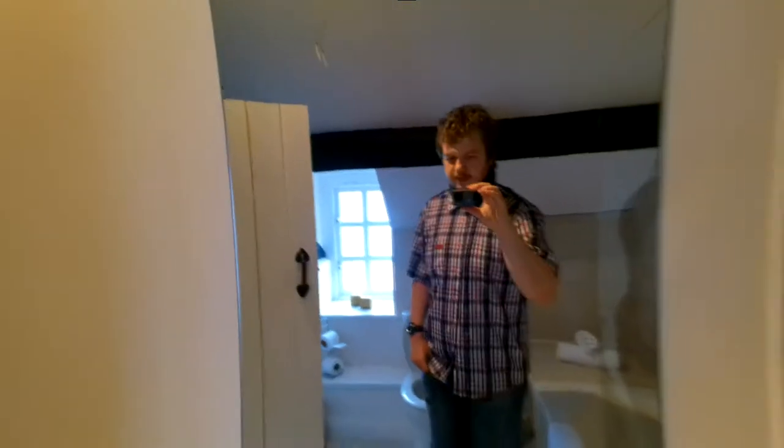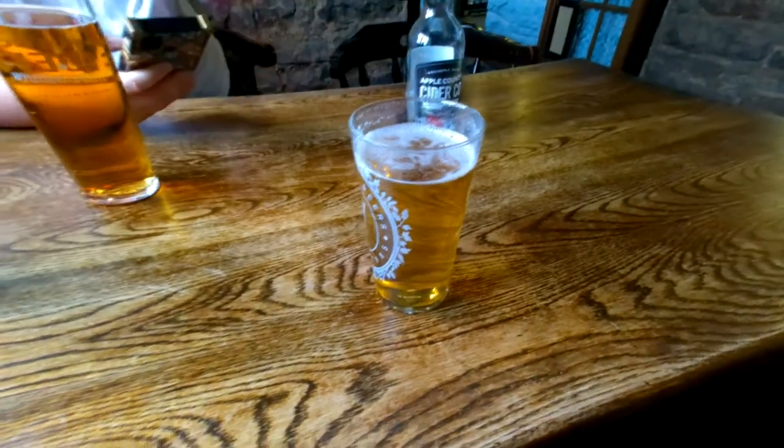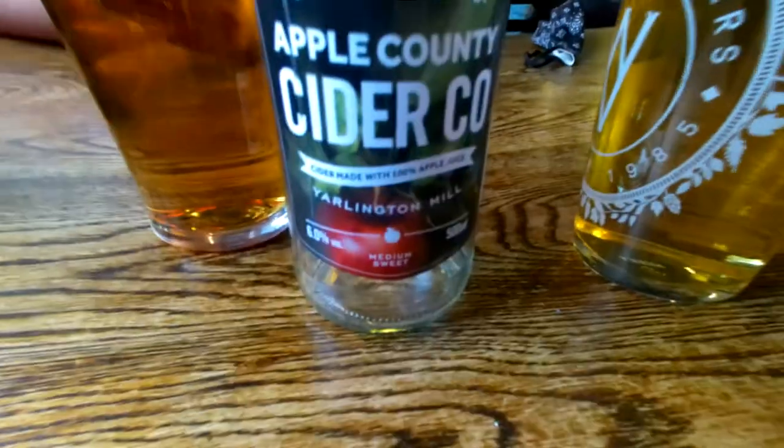We've arrived at the Galway Moon Inn. We're going down for, what are we having, burgers? Yeah. Having burgers and plenty of beer. I'm having a Hereford pale ale, and my wife is having Apple County cider.